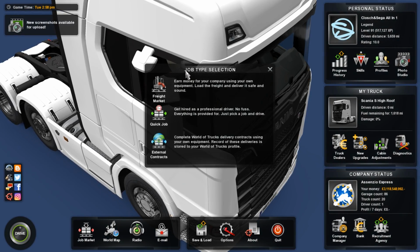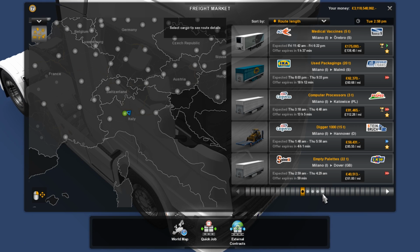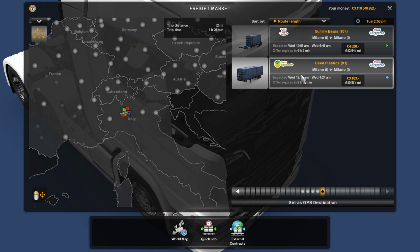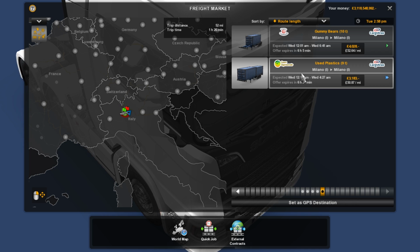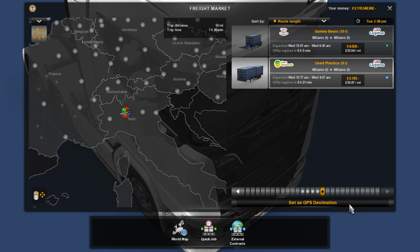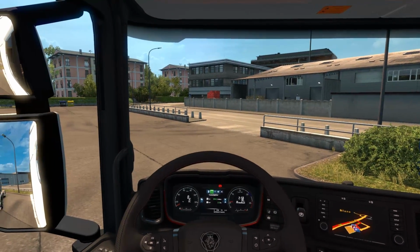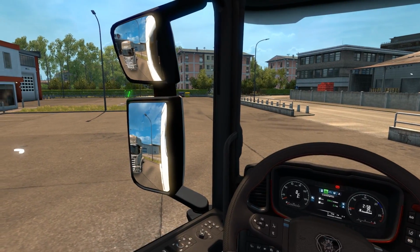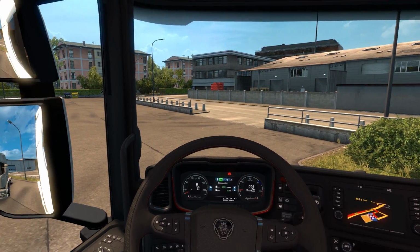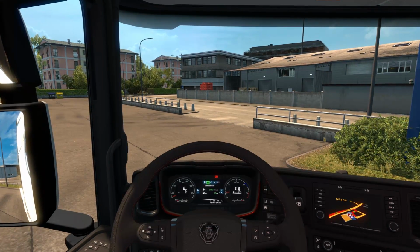But let's see if we can get a trailer to try out today. What's coming out of here? Maybe a small delivery. And we'll go and get that. And then we can drop back here, go and get the V6. Well, I don't actually know if it's a V6 or not. Maybe it's an inline 6 or something. But a 6-cylinder engine, and see how that handles.